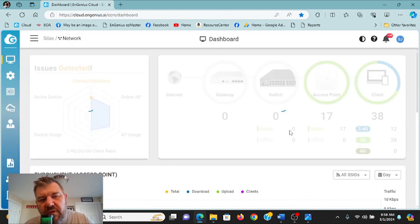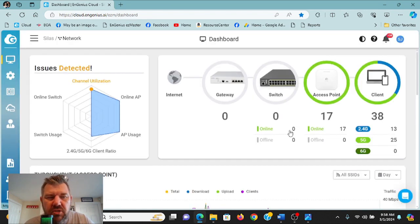We have done previous videos, but essentially to get a piece of hardware like an access point or a switch connected to the cloud, you're going to have to create a free EnGenius cloud management account. Once you do that, there are QR codes on each of the access points, switches, gateways, bridges. You import them to this cloud service by those QR codes. It's really simple. It's plug and play. And any beginner can do that. It's not a difficult process.